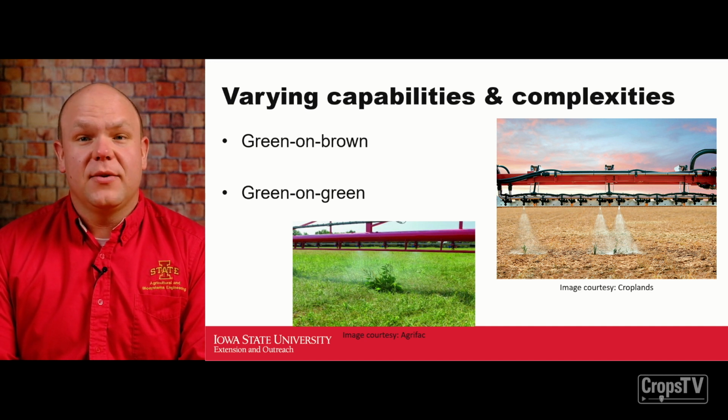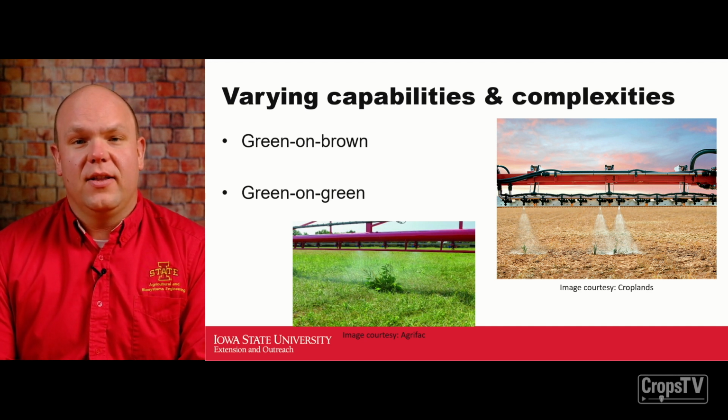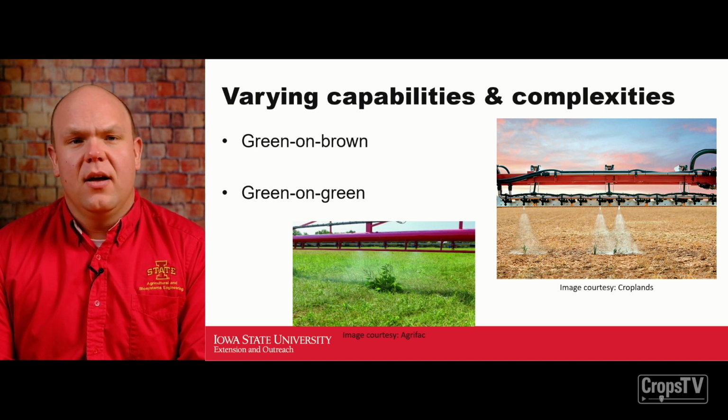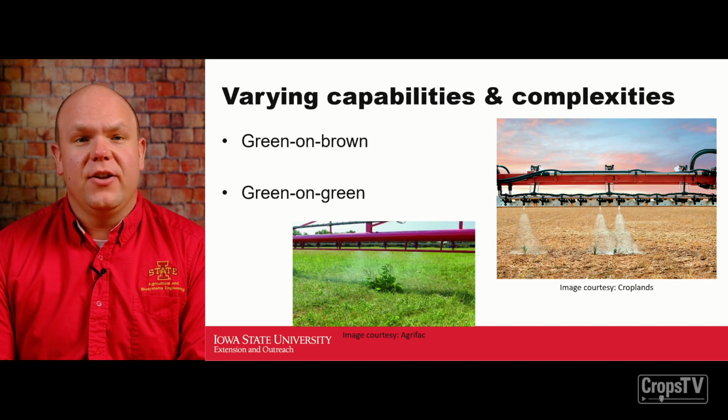So there's different types of systems out there. What we're going to have tomorrow is going to be very different than what we might have available today. A couple of basic terms that are often used in this industry, and if you start reading up on different targeted spraying technologies, you'll often hear these terms used.